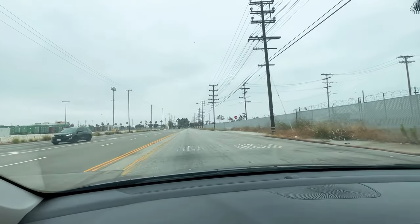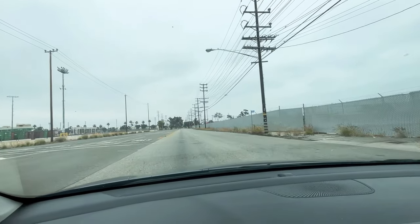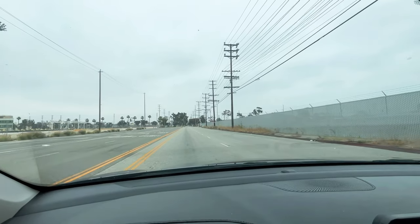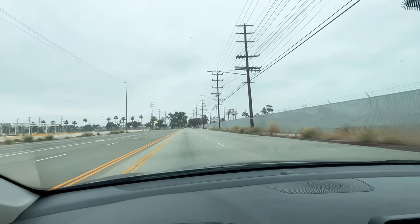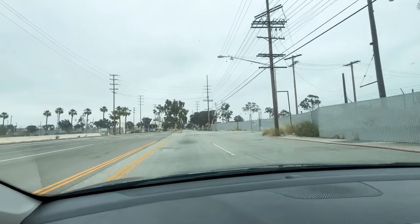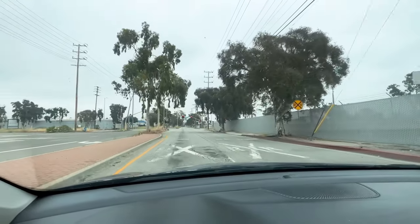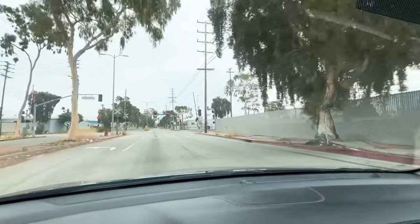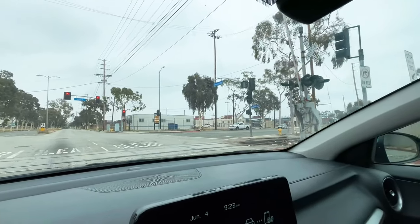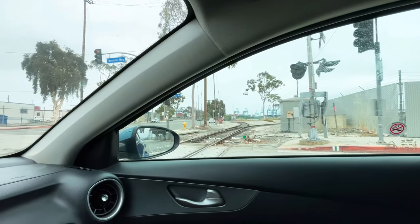Just a random stop sign right here, so I gotta stop. Can't blow through it. This is freaking sweet. Up here where this traffic light is where the railroad track is. The train would have come in right through there from the right.